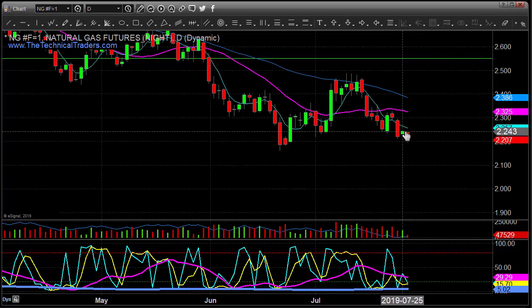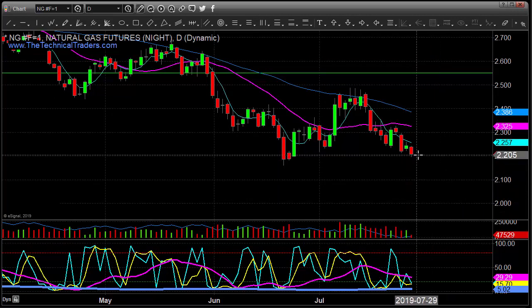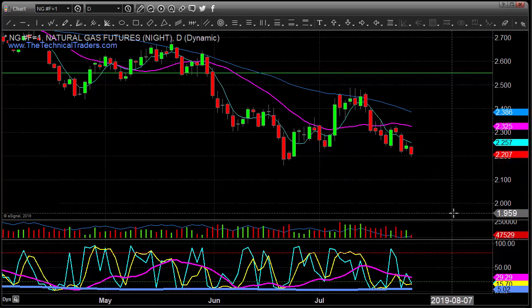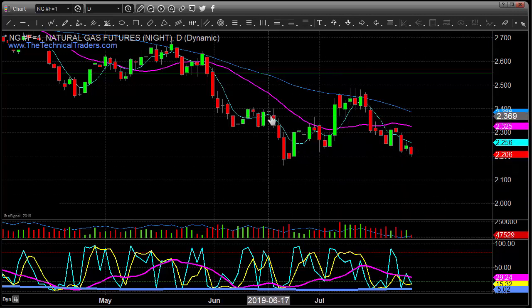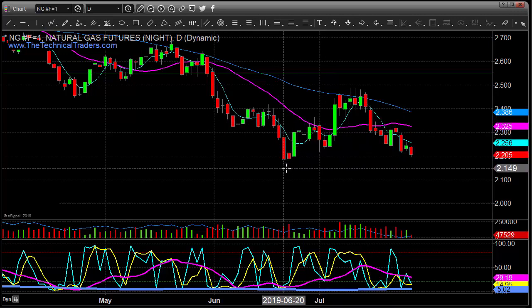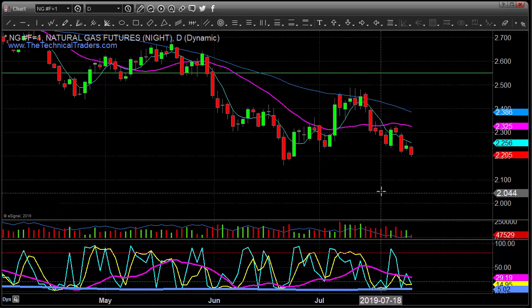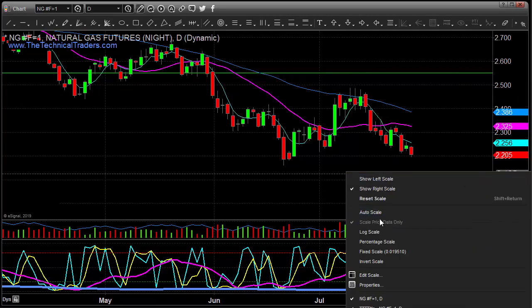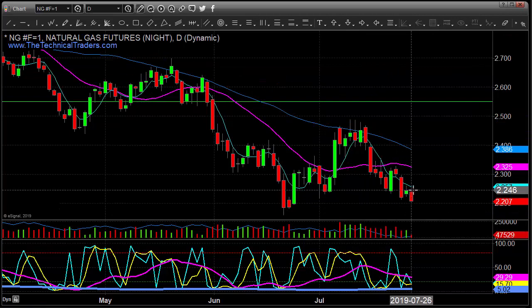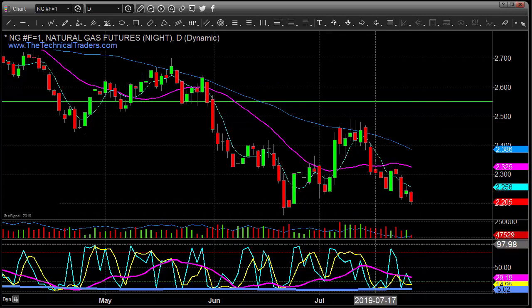Hopefully we'll see it continue to grind down and pick up speed with some type of parabolic hook where it grinds lower and then suddenly just collapses and drops. Something similar to this where it goes straight down into that $2 level we want to get in, because you get a knee-jerk reaction out of there, a very significant level. So that's what we'll be looking for with natural gas when we get down to that area.